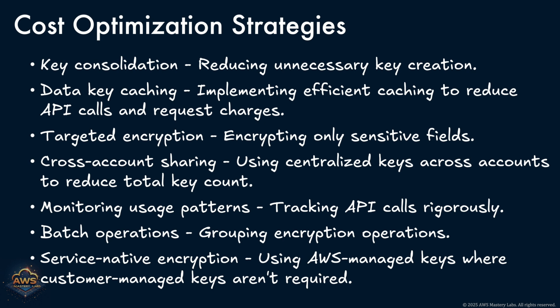Next, consider using data key caching. This allows your applications to cache data keys locally for a short time, reducing the number of generate data key or decrypt requests to KMS, and in turn, cutting down request-based charges. AWS services like the AWS Encryption SDK make this easy to implement securely. For applications handling large volumes of data, be strategic with your encryption. Use targeted encryption to protect only sensitive fields, like personally identifiable information, rather than encrypting entire data sets. This reduces both storage overhead and KMS usage.